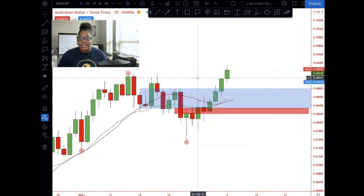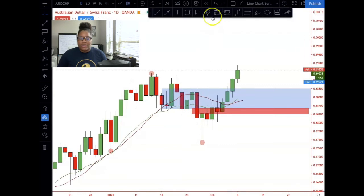The next pair that we're going to take a look at is going to be the Australian dollar Swiss franc. Now, looking at the Australian dollar Swiss franc, I'm actually liking this pair only because we just got a new higher high. And this was something that I was scoping out on Saturday night. And I looked and said, okay, well, if we get a new higher high, I'm going to look for a future move, a future play and pullback back into around 0.68400s, 0.68200s area, which is down here.